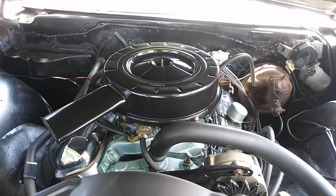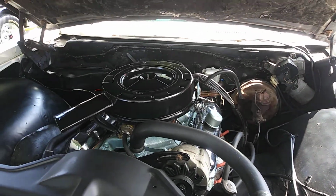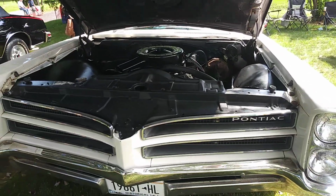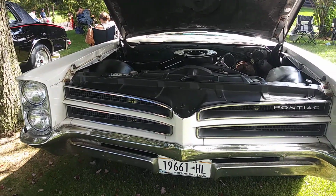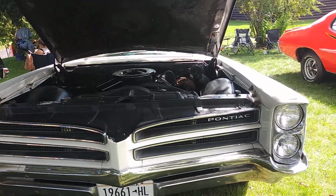I'm gonna guess here. I don't know. I'm gonna guess and say 428. Can't tell you that much. Pontiac only used one block, so there was such and such.